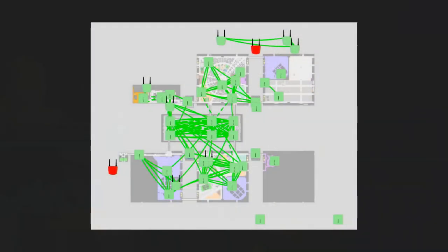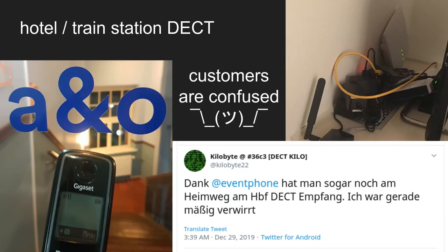There are also some antennas that are outside of the building. What could that be? That is our hotel DECT, and you can see a typical hotel DECT installation on the photo. And people got really confused about it because we also had DECT coverage at the main station. Yeah, so I got a call roughly at 4 a.m. in the morning.